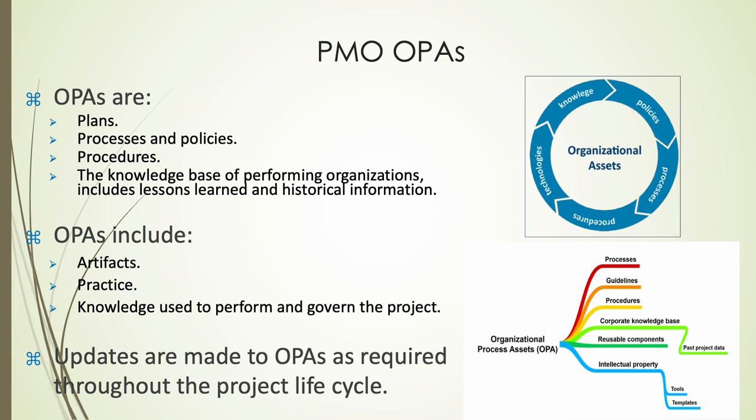3. Execution tools like templates, software, and methodologies that operationalize your institutional knowledge. OPAs aren't static. They evolve through continuous updates during project life cycles, post-mortem analyses that extract new insights, and technology integrations that enhance accessibility.